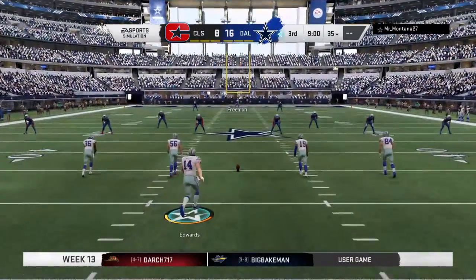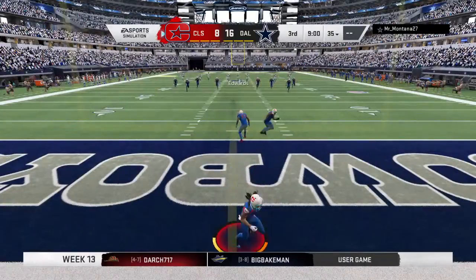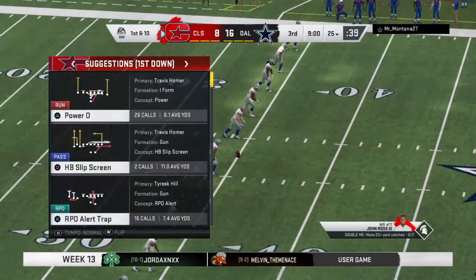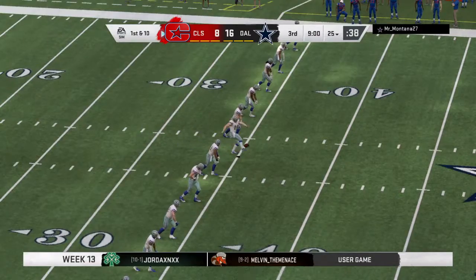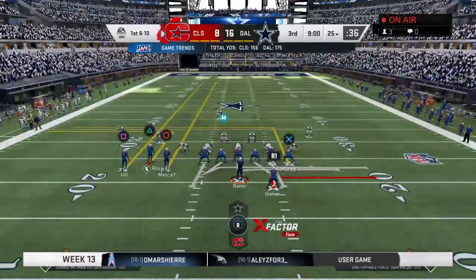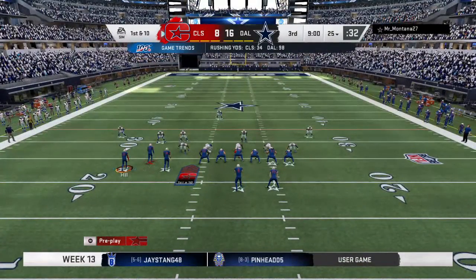Both teams appear ready for the fight ahead, and we resume action here in quarter number 3. The offense back out there at the line, ready for their next drive. They're down here, but very much in this game.